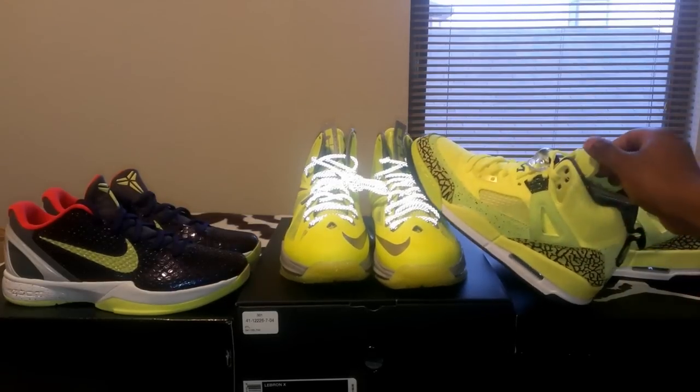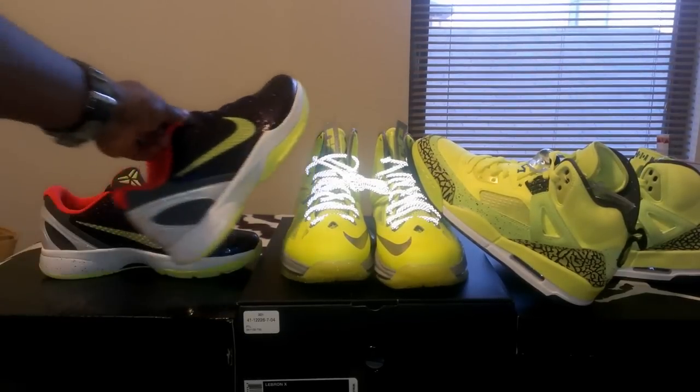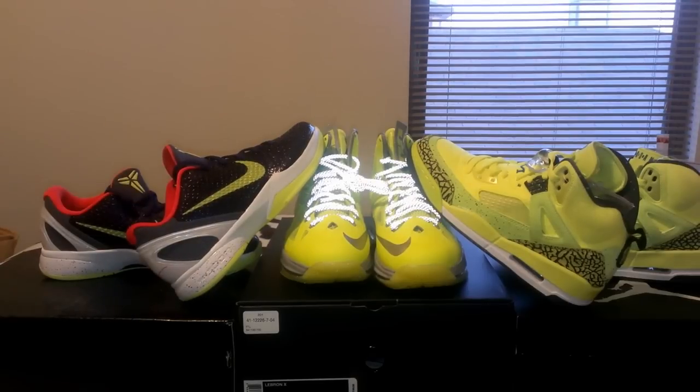I had to also throw in another Volt shoe, the Jordan BHM tennis balls. And I also threw in my Kobe 6 Chaos that has the Volt outsole.